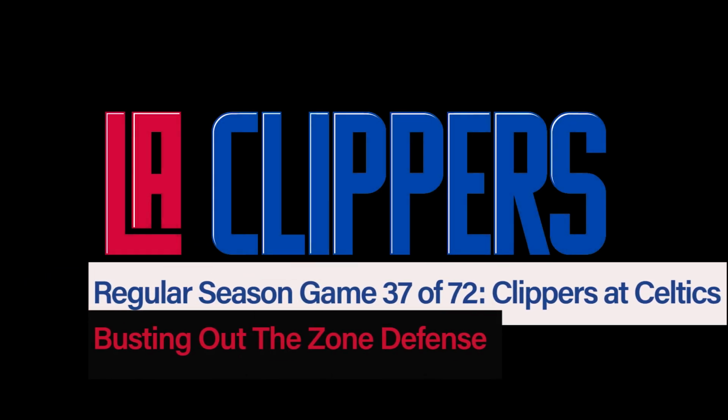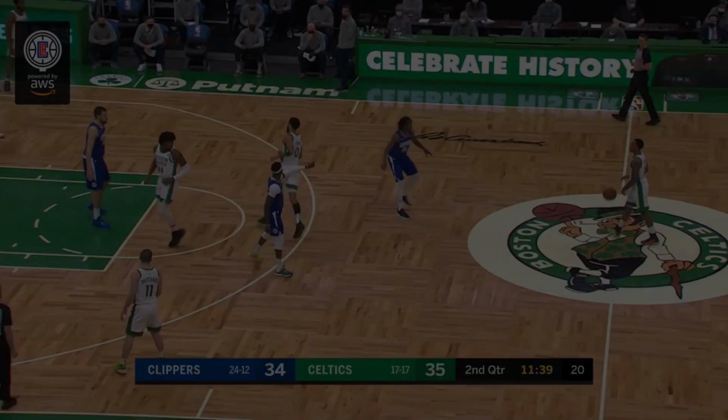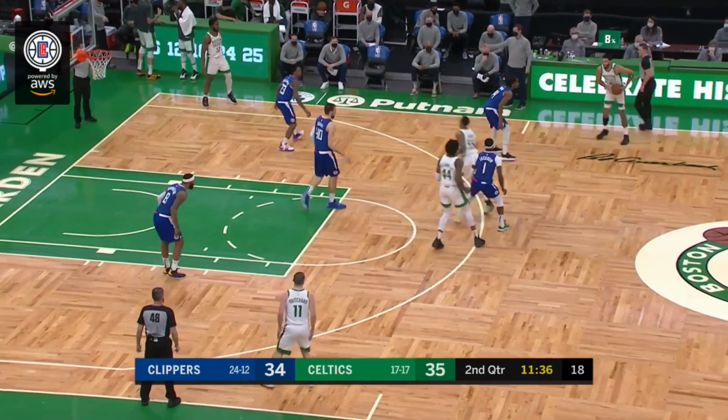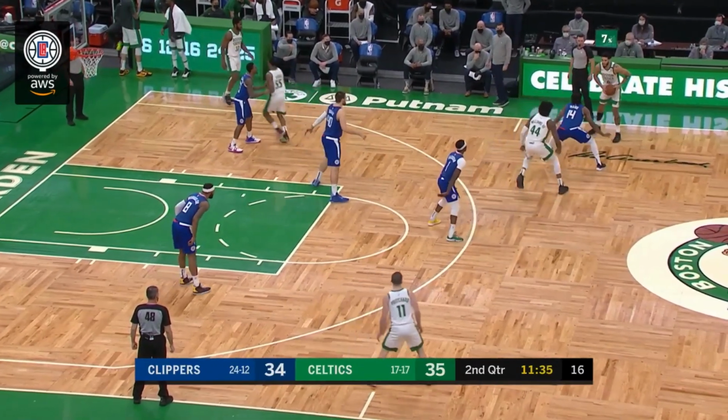Yo, what's up everybody? In this video, we're going to look at how the Clippers used a zone defense on Tuesday. The Clippers use zone about 20 times, and one of the preconceived notions with a zone is you just basically sit back and stay in your little bubble and all this stuff.